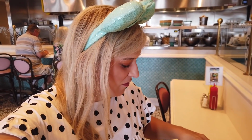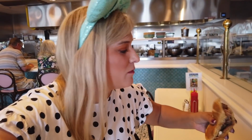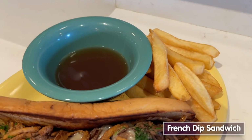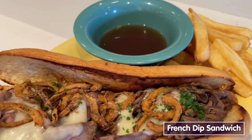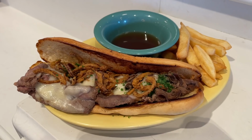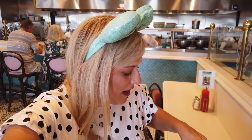All right, first up, the French dip. Gotta dip it. Otherwise, I wouldn't be doing the name justice. That was a big bite even by my standards, but it is a very good sandwich. The beef tastes great. It's got a little bit of saltiness in the meat, and then you've got that nice warm au jus. The bread is very good as well. It's toasted and buttery. It's got a lot of that creamy cheese on it as well. Really simple flavors. Not a lot going on. Not super spicy. Not going to surprise anyone.